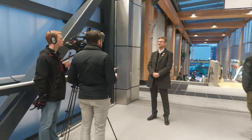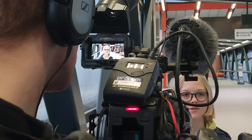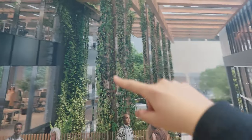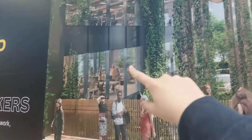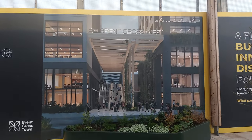The media team representing the development was still there conducting interviews, including some of fellow YouTubers. There's a render here of, I was observing earlier, these wires with the plants growing up them, and there's some at the top as well. I was saying, they will one day grow the whole way up, and you can see there's a render here of what that might look like, as well as what it might look like if/when there's new buildings and development next to it as well.